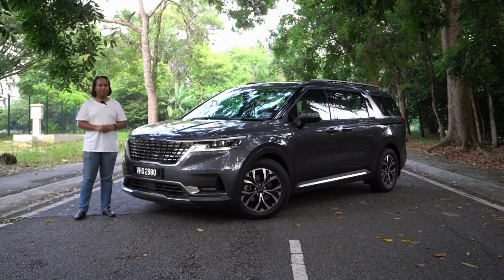Now at the back, like I said, they do have the new LED tail lights for the CKD models. Unfortunately, the indicators and reverse lights still remain on the bumper. It's a bit of a bugbear for me. More importantly, you still get the powered tailgate. But the reason I'm opening this is because now you only have 3 rows of seats instead of 4.